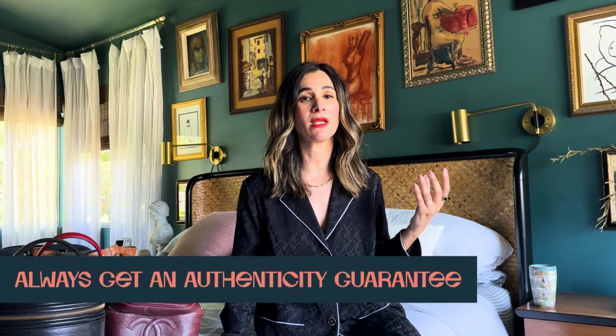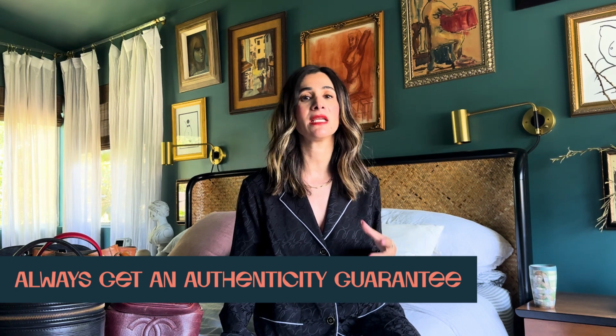Of course, there are tons of websites out there that sell a lot of secondhand and vintage designer bags. Many of them probably say everything is authentic, but they're not always guaranteeing authenticity. So if you are shopping online, make sure that the company offers an authenticity guarantee, plus a return policy that will allow you to return it if it's not real. I know a lot of people have been burned by some of these websites that do guarantee authenticity, and then they get a bag and it turns out it's not real.